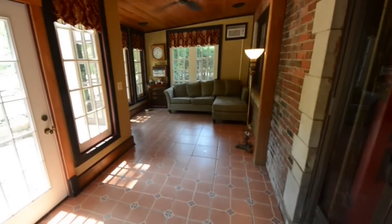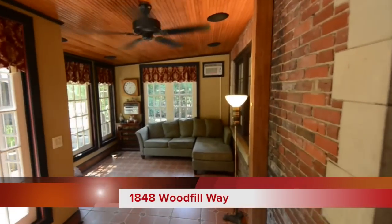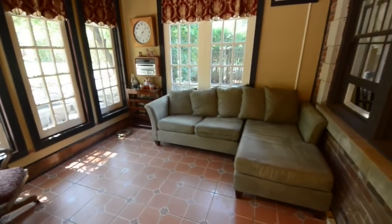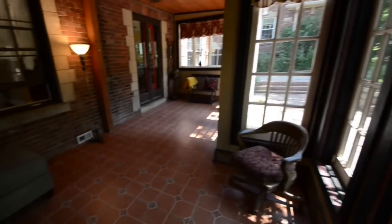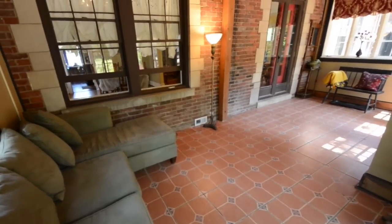There's a new addition to the home just out back, and here it is. A cozy addition that's great for reading or having a morning cup of coffee. Notice the tongue and groove ceiling, there's surround sound built in, and it really makes for a great space to relax or to entertain and look out to this gorgeous backyard. We'll be heading out there in just a few moments.